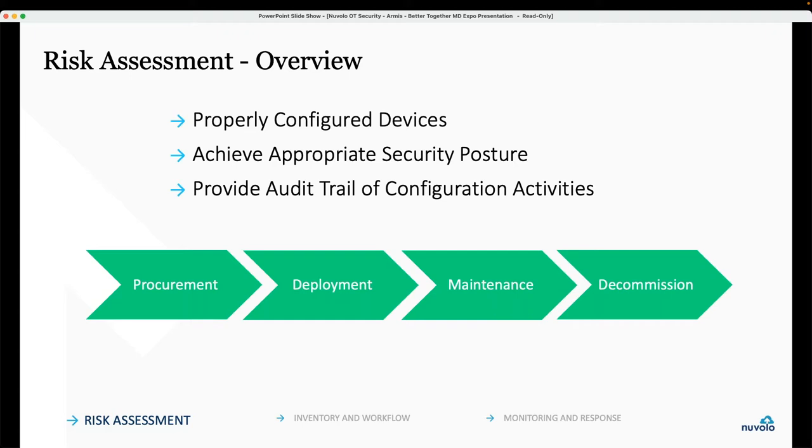Exactly. So it's good that you mentioned PHI, because keep that thought. We're going to get into that in a second, of how Armis can detect unencrypted PHI going through your network, right? Okay. Thank you for your question, though. That's an interesting use case, but let's move on here.